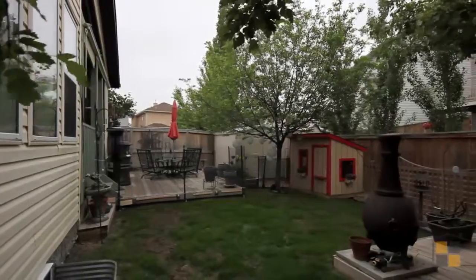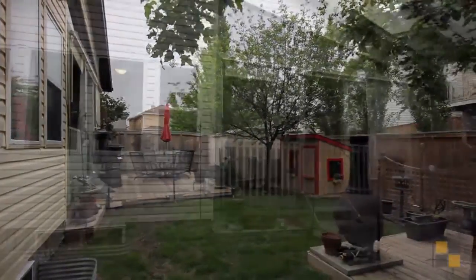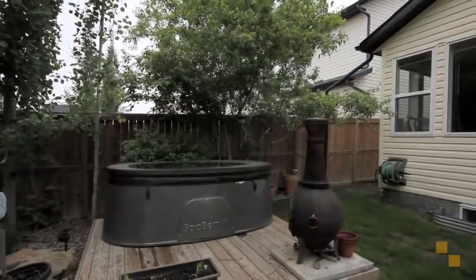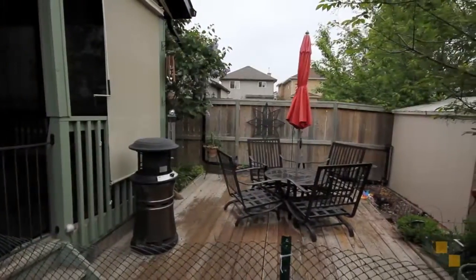This property has an east-to-west orientation with a beautifully landscaped yard offering privacy with maturing trees. It's also close to shopping, as well as one of the most extensive pathway systems in Calgary throughout Panorama Hills.